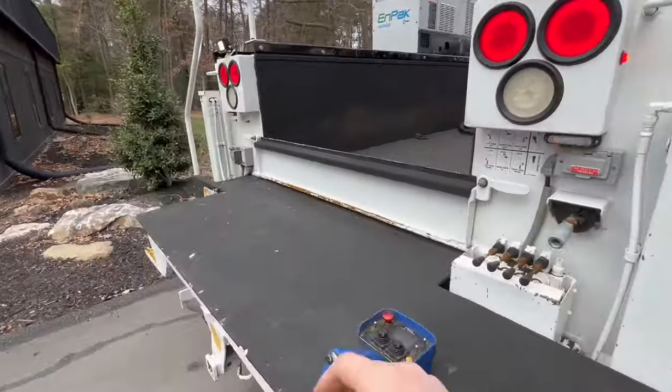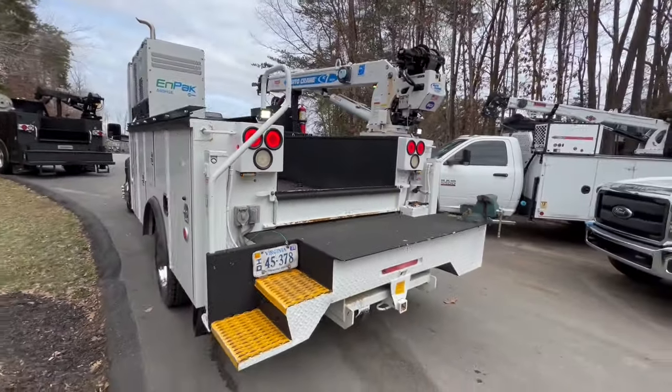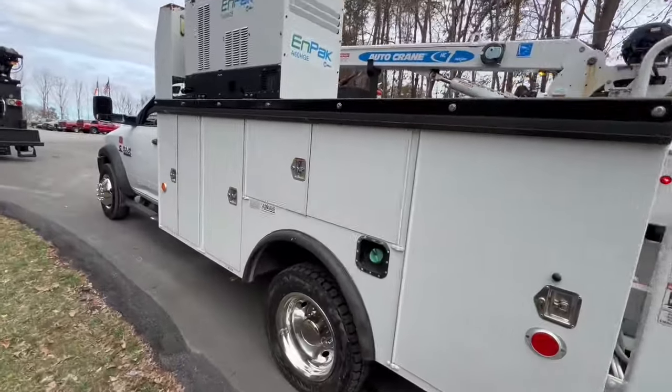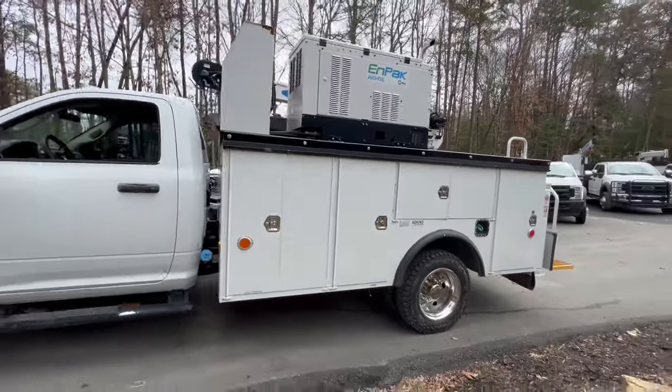So thanks again for watching. Again, it's a 2018 Ram, 134,000 miles, four-wheel drive, Cummins powered truck, Adkins built bed, EnPak, HC7 Autocrane. Really nice truck all the way around.